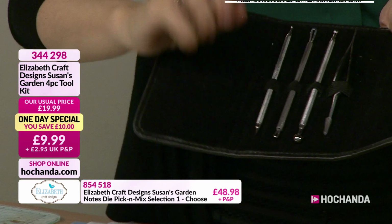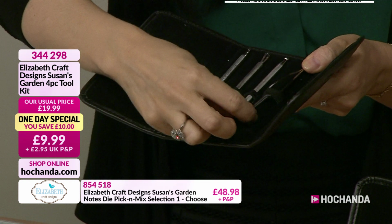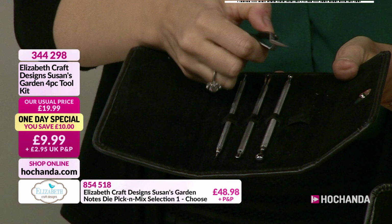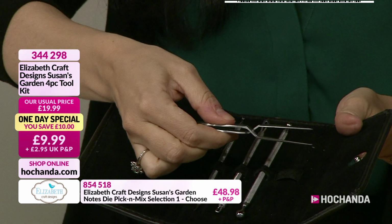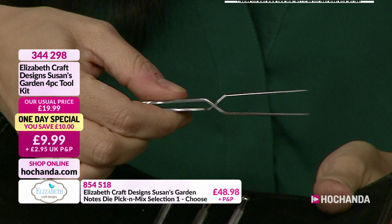Now I'm going to start pointing out what you are getting. Reverse tweezers, which is a must, but look at the fine point that you have got. And by reverse, it means that you press down, and then can you see how you squeeze them and then... Fabulous.